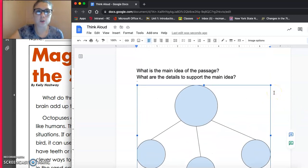All right. So the first question: what is the main idea of the passage and what are the details to support the main idea? So when I read that question and think about what it's asking me, it seems that I need to find the main idea of my passage and details that were in the text to support that main idea.